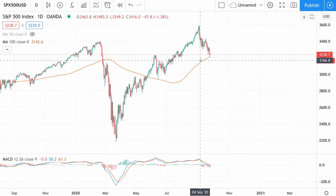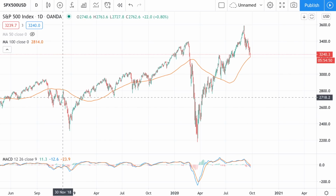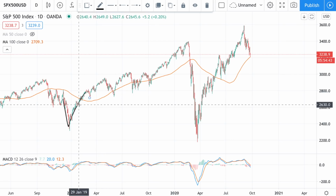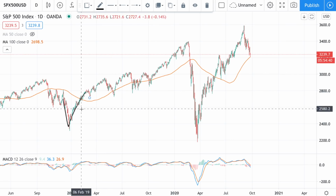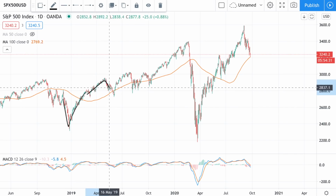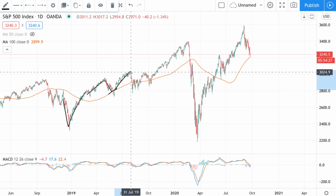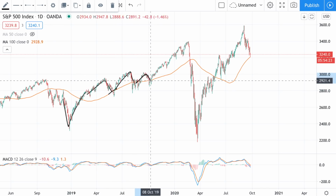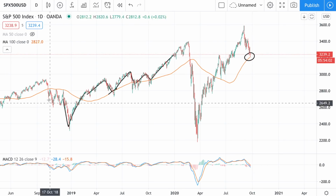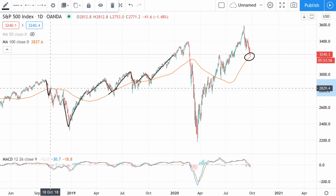Well, let's zoom out a little bit. This is the crash of 2018, V-shaped recovery in 2019 right here. And you can see throughout this entire rally here, for a full year, we had big moves to the upside and then retests of the 100-day moving average. Then another big move, then another retest, move up, retest, move up. This is home base for a rally. This is home base for a bull market.